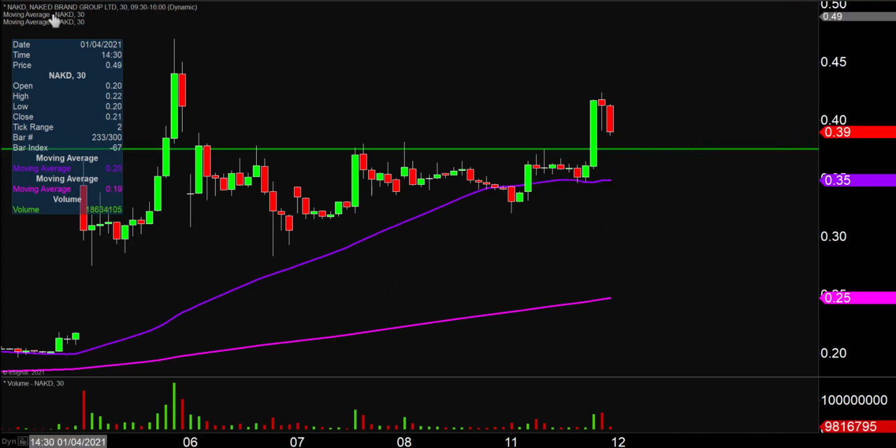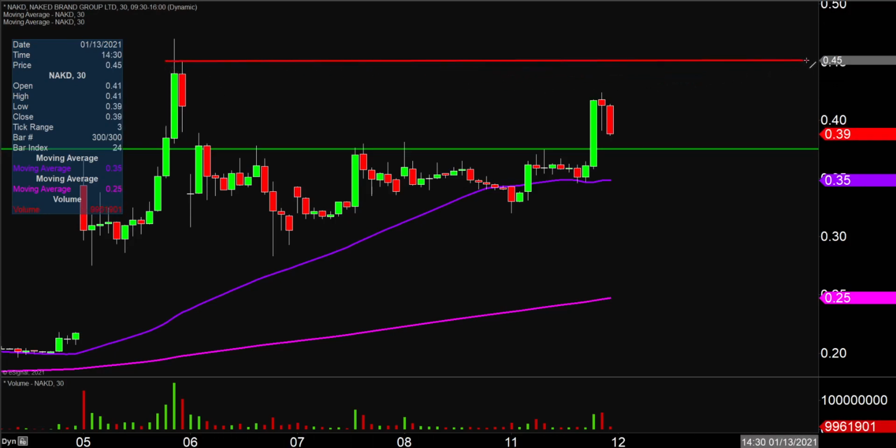As far as areas of resistance are concerned, if this thing is going to get continuation to the upside, the next big battleground to watch moving forward is going to be right up there at the 45-cent mark, so watch that very closely. But all in all, any angle you look at it, great volume today, great price movement. Now it's just simply the question of, can the price start to show signs of progress and demonstrate that this is a legitimately strong breakout?